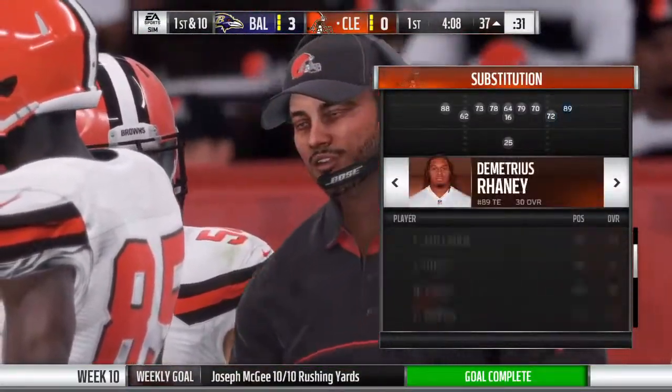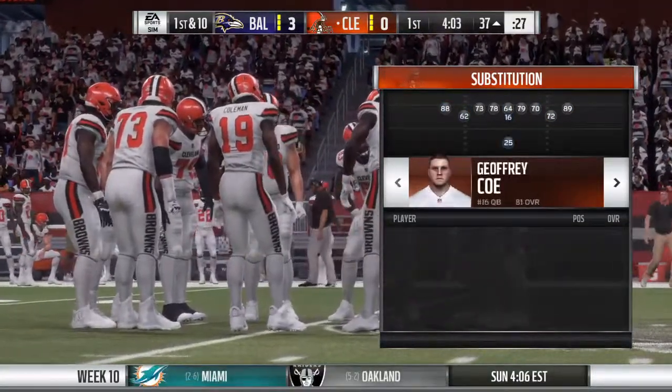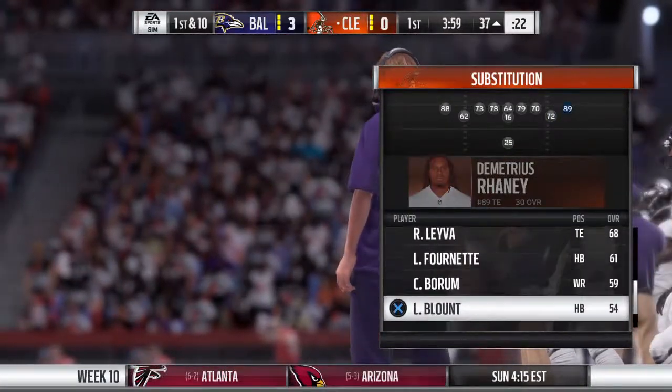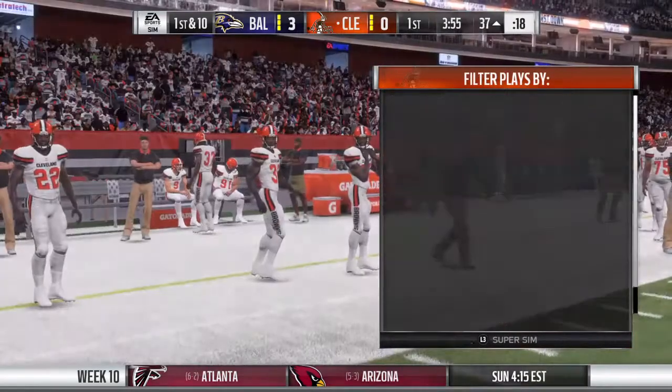On 3rd and short, not only did he get away from the rush and pick up a first down, he picked up a whole lot more than that. And how did he get it done? Evaded the rush, kept his poise, and then how about him directing traffic as he moved downfield to pick up extra blockers? A really nice run.